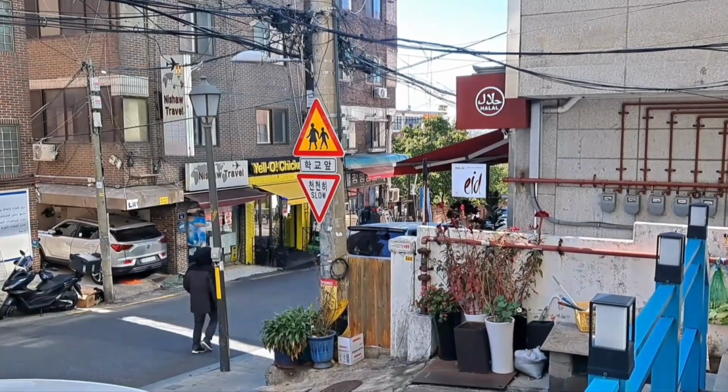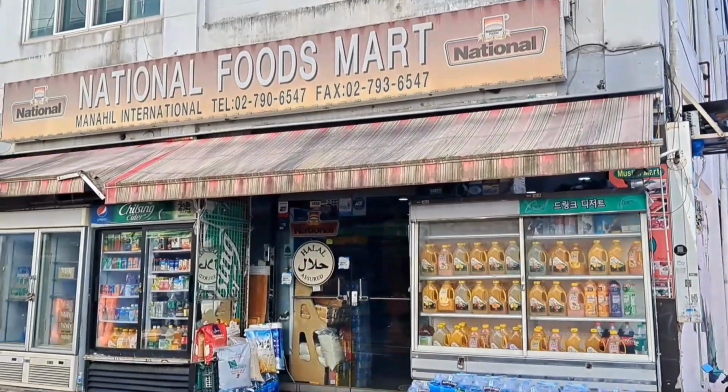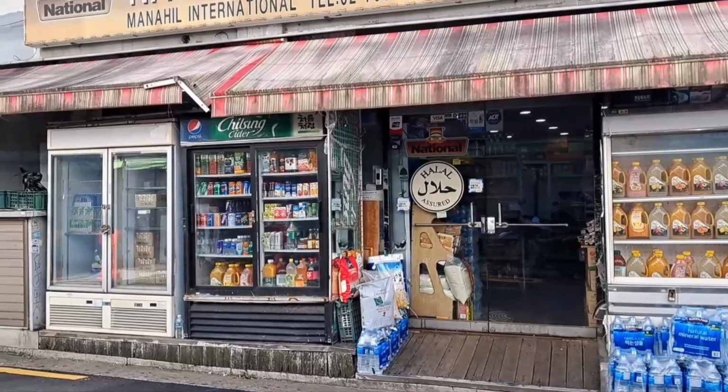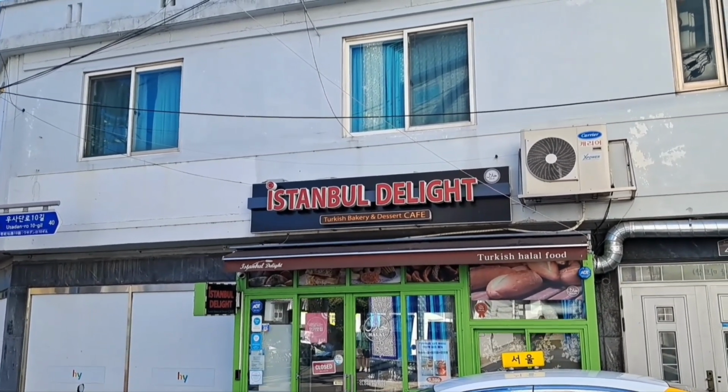Like I said, there are so many food options on the street. I wish I could have taken more videos. And of course, there are food marts as well. There's one that's just off the Islam Street. Istanbul Delight, I think this is one of the oldest Turkish cafes. I wanted to go there, but it was closed.